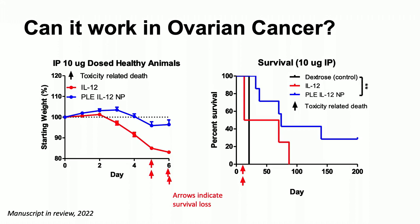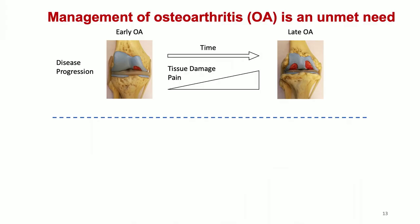So we don't get any recurrence over time when we monitor these animals, which indicates a full recovery from the cancer. We're now looking at how we can continue to adapt this approach so that we can have highly effective therapies for ovarian cancer of different types.